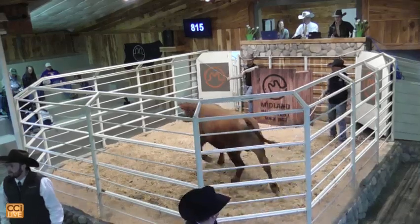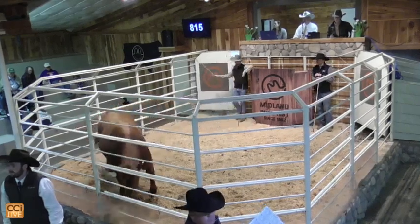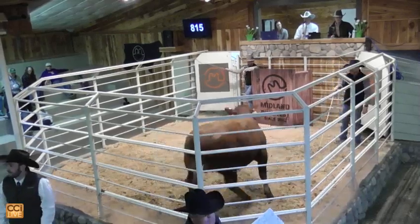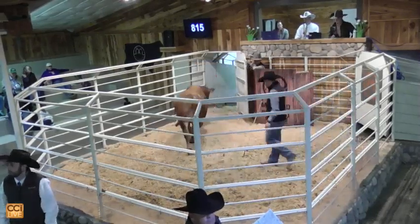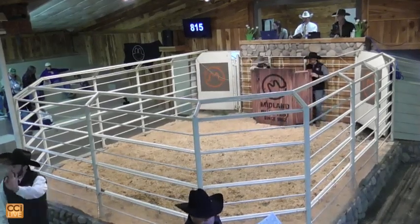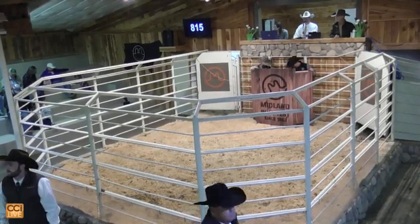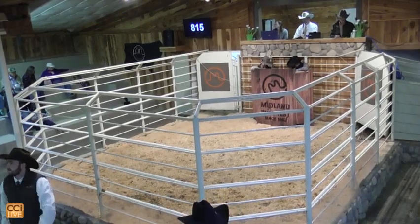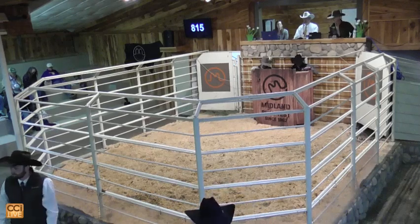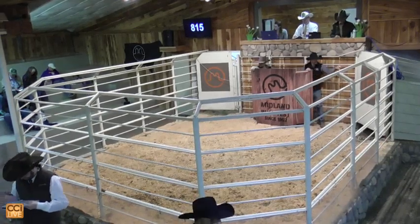He is a polled red bull. Now 3,000. Now 2.5. 32.50 there. Give me 3,000 on a good, smooth-made bull. Now 3, now 3, 25, 7.5. Now $3,000 there. Now 2.5. 32.50 there, 2.5. Sold a bull. $3,000 there, 3,000.